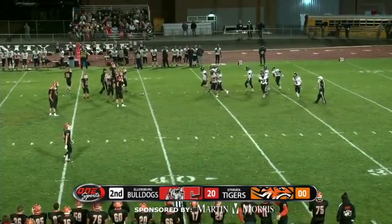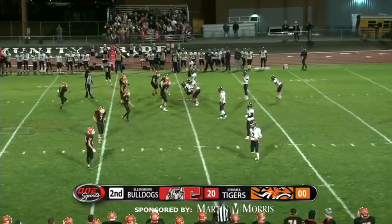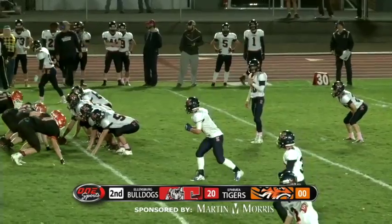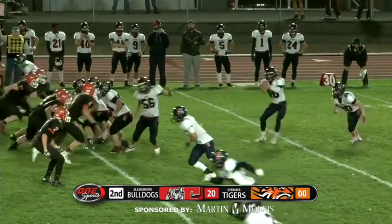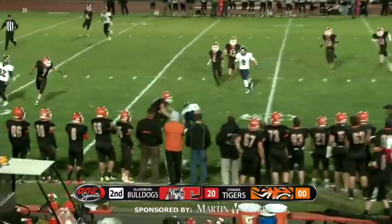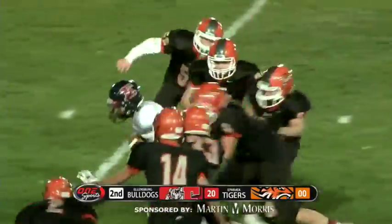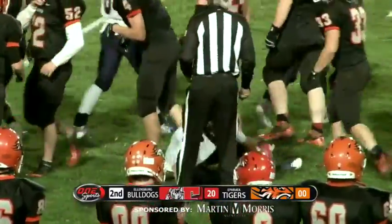That was a great play by the wide receiver just to play defense, to keep the defensive back from getting that ball. Second down and 15. Ellensburg rolls out of the pocket, again fires downfield, has a receiver. This time it's caught by Helgeson. Shifty move to get past that first down marker.